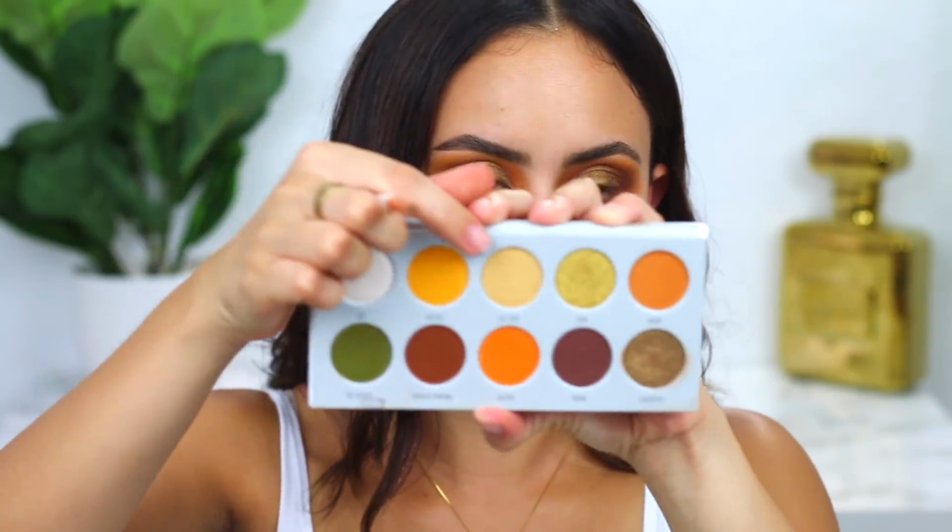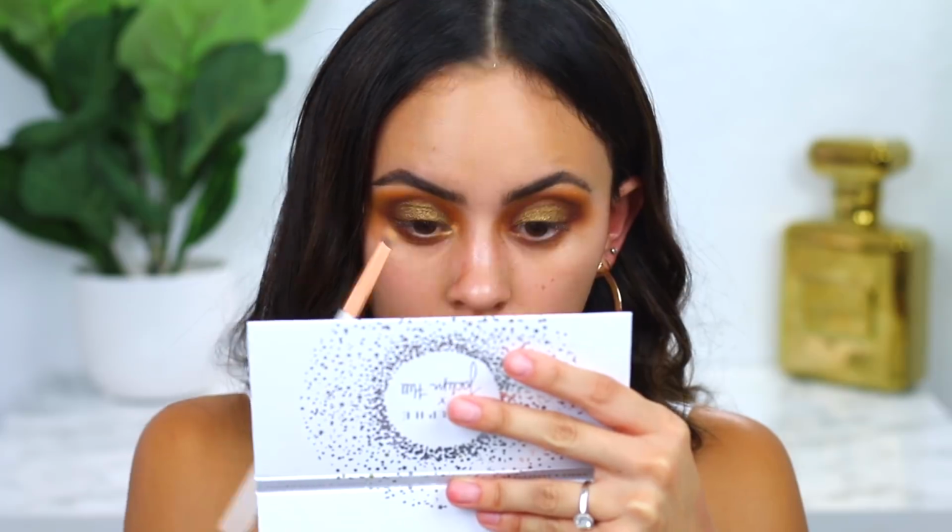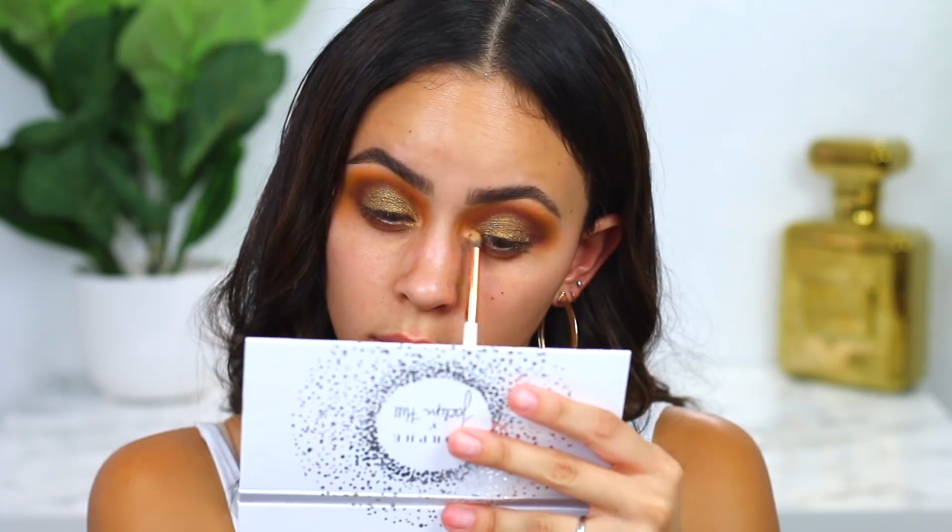And taking a clean pencil brush, I'm gonna be taking the shade Guilt Trip, which is this beautiful gold shade. I could have used this one, but I wanted it to be a little bit more on the earthy side, but I'm gonna be applying this all in the inner corner. I went ahead and wiped off my face a little bit, but I'm gonna go ahead and clean this up later with concealer. But first I'm gonna go in with my e.l.f.